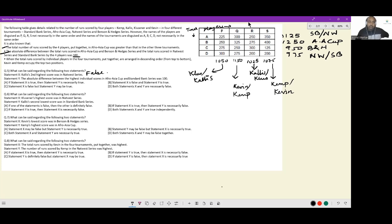So what can be stated about the following statements? If X is true, then Y is necessarily true. X is never true. Statement X is false and statement Y is true. Not definitely true. Statement X is false, but statement Y may be true. Yes, this is the correct version because X is definitely false. Carlos's second highest score is never in NatWest series. But if Standard Bank was tournament D, then Afro-Asia Cup and Standard Bank top score difference could be 100. So the answer to the first question is option C.